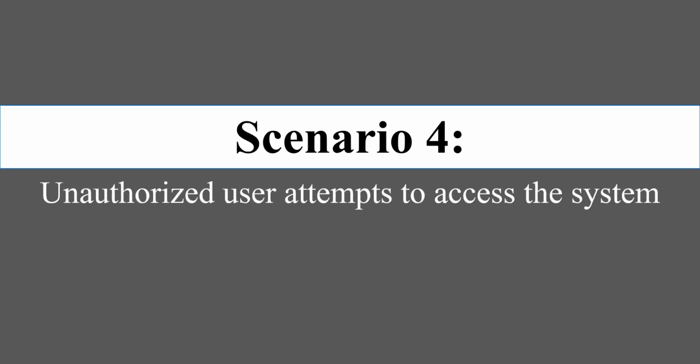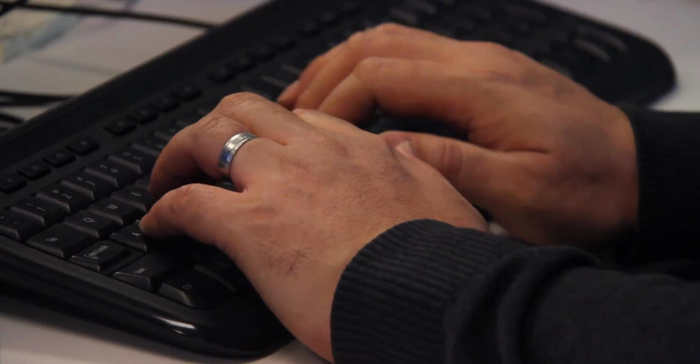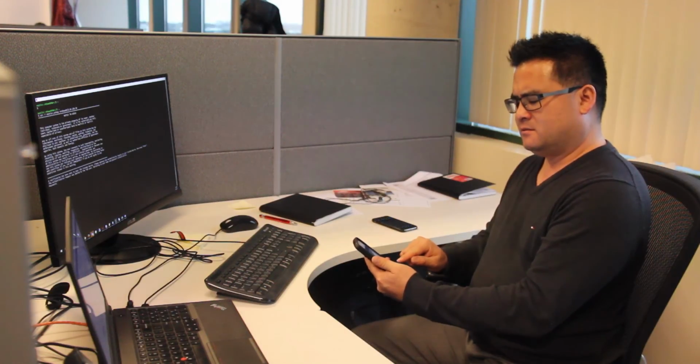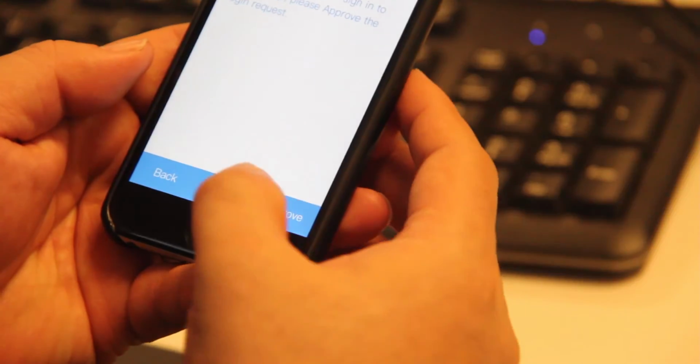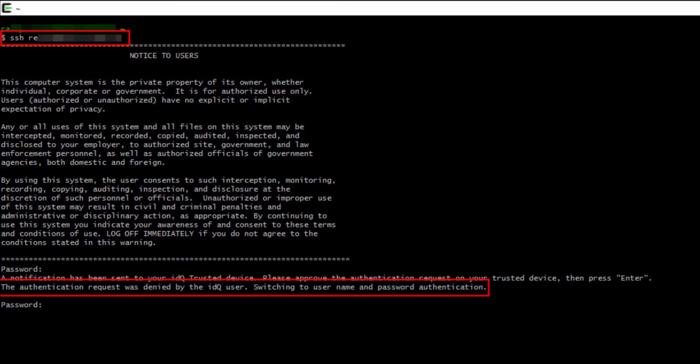Now, what happens if someone gets a hold of your access credentials, like your username or password? Here, we see someone get a hold of Randy's username and password and attempt to gain access to Randy's account. But when the hacker enters the credentials, a push notification is sent to Randy's designated mobile phone. Randy immediately realizes that his credentials were compromised and denies the authorization request by clicking the Deny button. The hacker is then kicked out of the system.